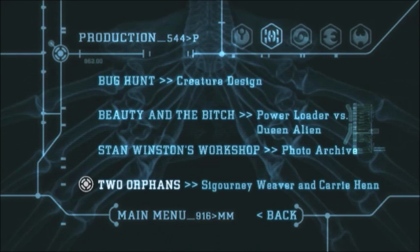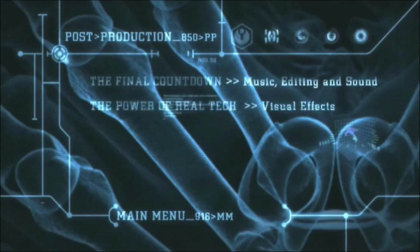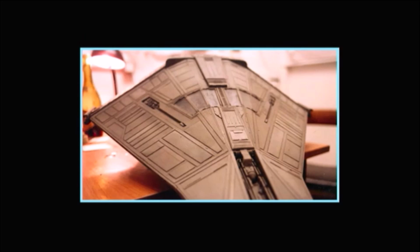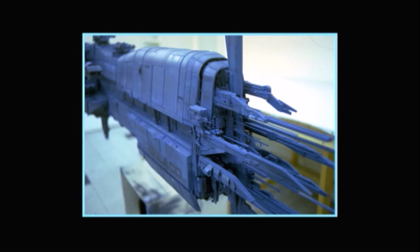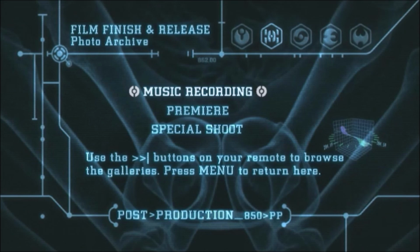There's the featurette Two Orphans, Sigourney Weaver and Carrie Henn to finish off the production section, and in the post-production section there's further selections of featurettes, including The Final Countdown, Music, Editing, and Sound, The Power of Real Tech, Visual Effects, and a Visual Effects Gallery photo archive. This gallery features many of the models used for the film, with a focus on the glorious and highly detailed Sulaco model. The final featurette is Aliens Unleashed, Reaction to the Film, and a final photo gallery, Film Finish, and Release.